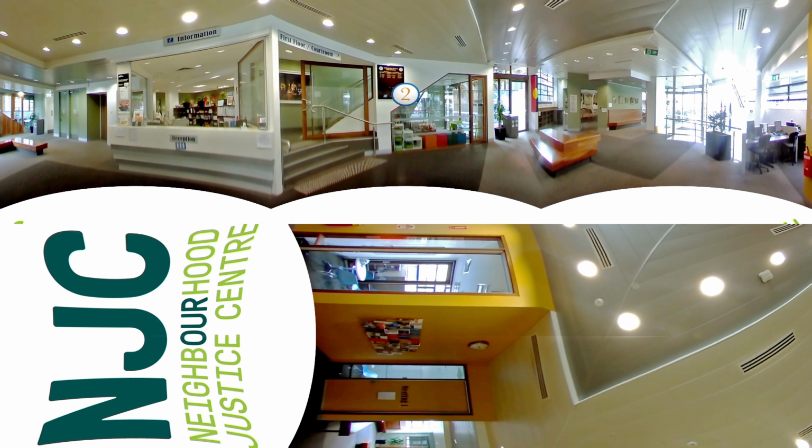There's also a children's room with plenty of toys and activities. Parents can spend time here with their children, like if they're waiting for a matter to be heard in court. There's also an outside courtyard area for people who want some fresh air and sunshine. We'll take the stairs up to the court floor next, but there's also a lift for anyone with special access needs.